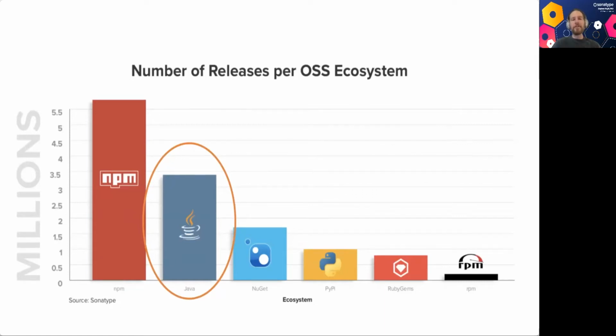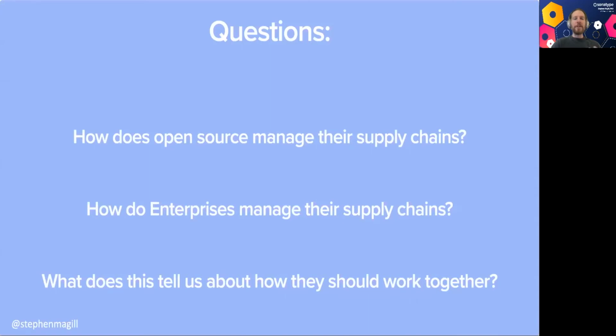And so that's what we dug into first was, what do we see in the data when we look back across all this history of releases of a variety of the most popular open source projects. So we in particular wanted to see how do open source projects manage their supply chains. We talk a lot about supply chain security when it comes to enterprises. You have a business that's using open source, how do they secure that supply chain?